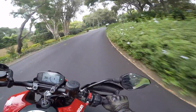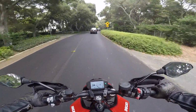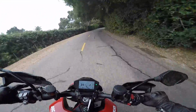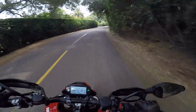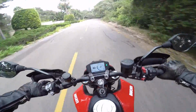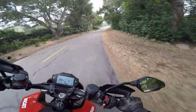You can really handle low speed turns so well on this thing, dude. And then of course I get stuck behind two freaking cars. But yeah, this is the place where a bike like this really excels. Back roads, it can be a little bit bumpy, it doesn't matter, a little bit of dirt doesn't matter, and you can just have fun, man, at speeds that aren't going to send you to jail.